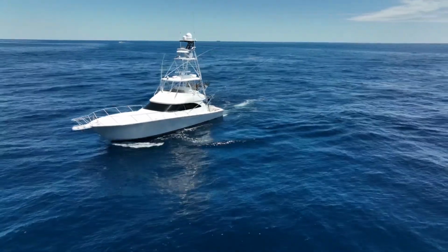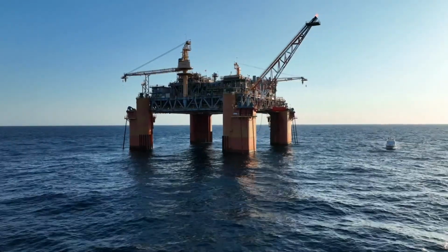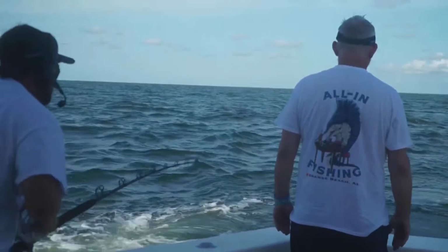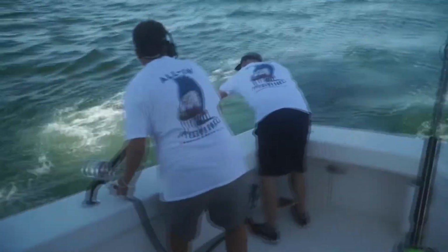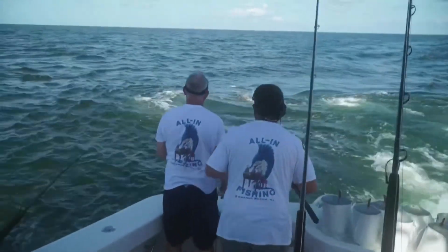Honestly, the water temp is really kind of between 81, 82. Most of these places we're fishing, temperatures are kind of the same. That loop is kind of pushed in here a little tighter. I don't know if that's what's maybe regulating the water temp, but again, that good water temp is kind of all over from DeSoto Canyon to Green Canyon. We're going to target blue marlins.